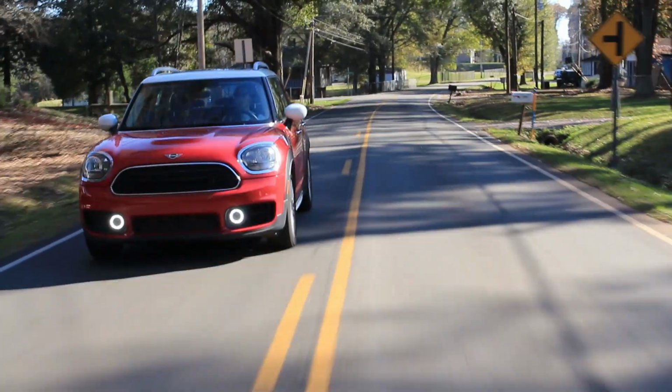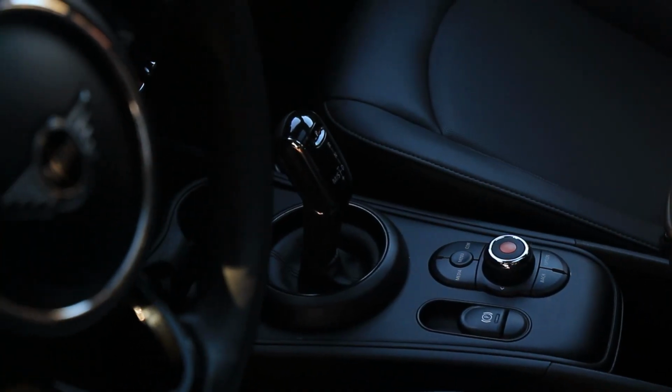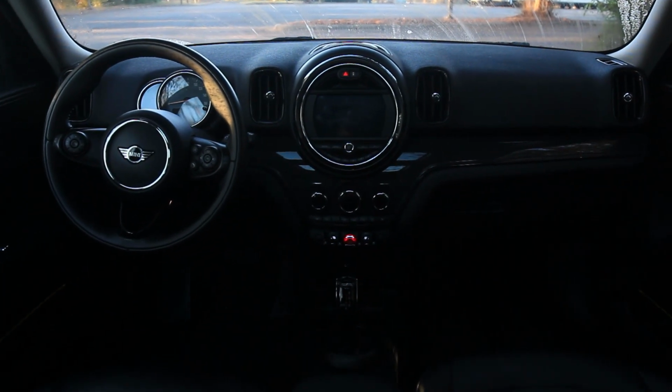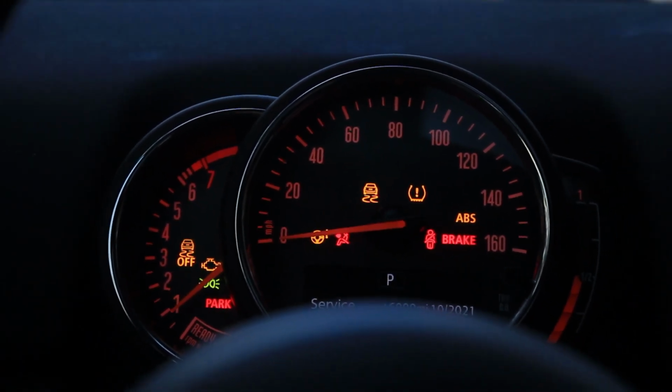You have all sorts of design elements that make it stand out. Once you get inside, things get even more interesting. Pretty much all of your knobs and controls have a rounded kind of style. You have toggles, and the layout of the infotainment system or the center dashboard is really unique, and different from what I've seen in other cars. Although in this particular trim I have an analog tachometer and speedometer, there is an optional digital gauge cluster which looks pretty nice.